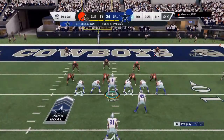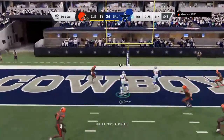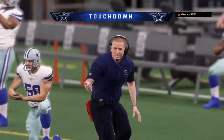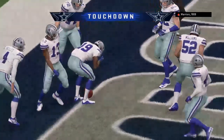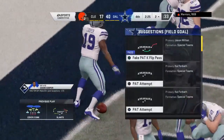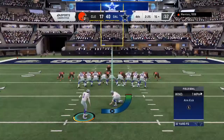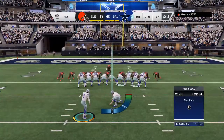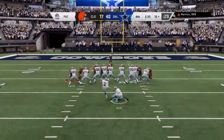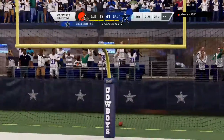Well, they've been so good on 3rd down all day long. Can they convert another here on 3rd? That is caught. It's Cooper for the Cowboy touchdown. A 9-yard touchdown there. And the Cowboys use the short field to their advantage as they cash in for 6. Forbath to add the extra point. And the lead is now 24.